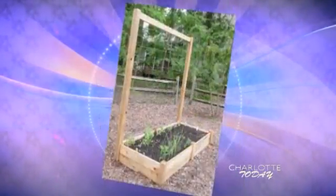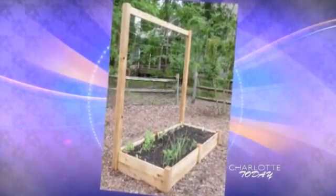Now that we know the size of the garden, we have to decide where to put it. You might have one 3x8 bed or two 3x8 beds. You have to figure out where it's going to go in your landscape. The most important thing to know is you need at least 6 hours of sun in order to have a garden be productive. Any less than that and you're really, honestly, wasting your time.